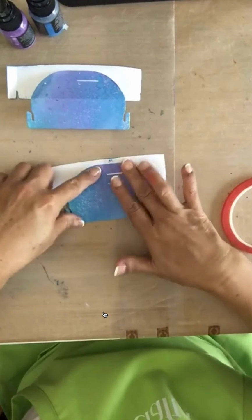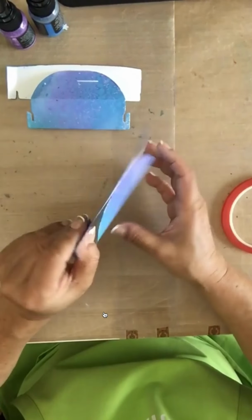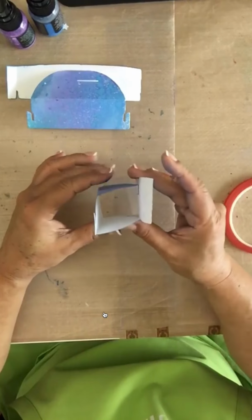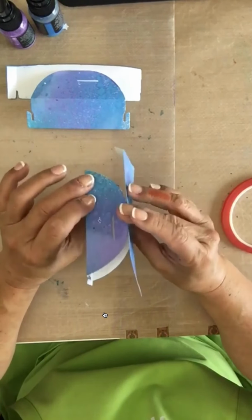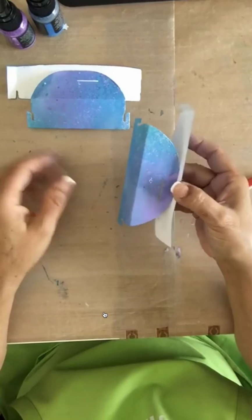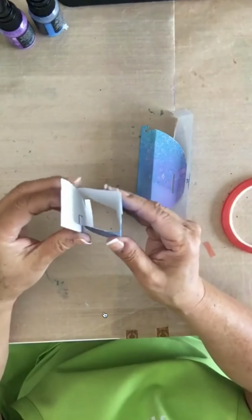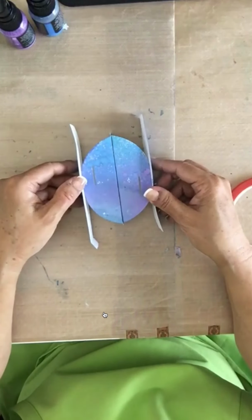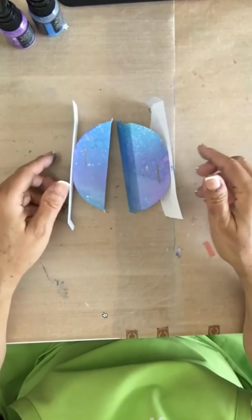Okay, so you can see it's stuck down there now, and here's where it starts getting interesting, because when you tip it this way, you can see you have a funnel kind of thing, a shape. And you have that half circle, and again with this one too, you have that half circle. So you can see where we're going with this. We have two half circles coming up or being formed here.